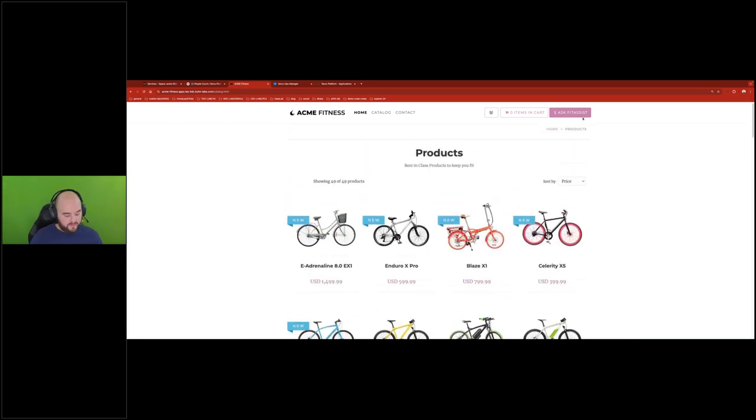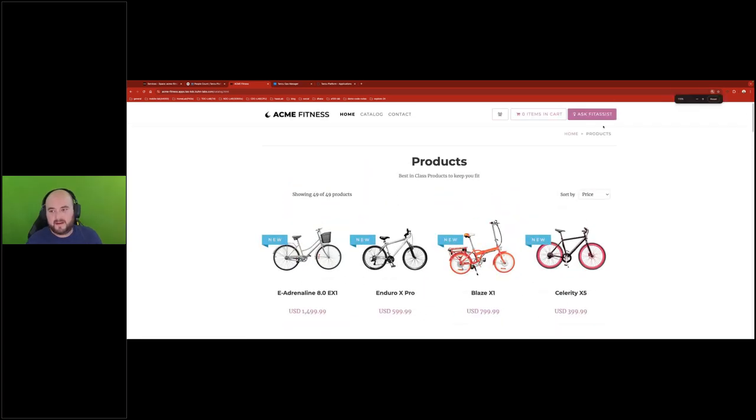But if you see in the top right hand screen here, we have this new Ask Fit Assist. So this is really this new microservice with what's called generative AI being loaded here, and we can ask a question. So what bikes are under $1,000?